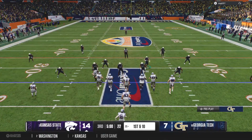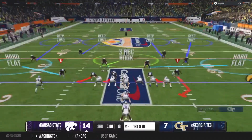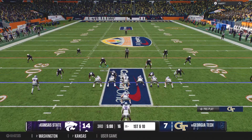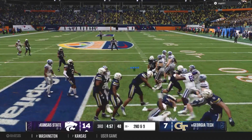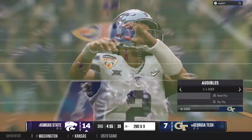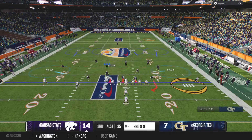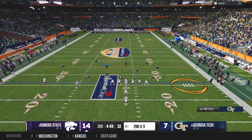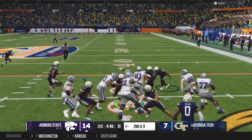The Kansas State offense is back out on the field. First play of the second half is a handoff. See, that's how you limit what an offense wants to do. This time, the defense just won the battle up front at the line of scrimmage, not giving up any big plays. Everybody's gap sound, and it's really solid defense on that play.